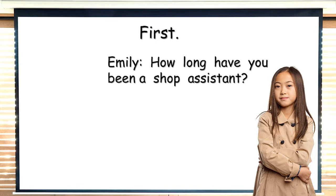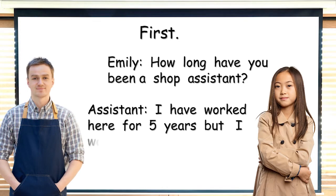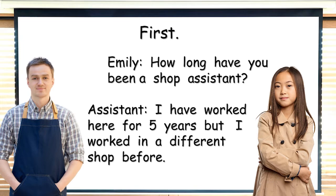Okay, now Emily's next question is very clear. It will have a very clear answer. It's not a broad question. Emily asks, how long have you been a shop assistant? So that will have a very clear answer. He tells us, I have worked here for 5 years, but I worked in a different shop before. So we have a clear question, and that will give us a clear answer. Thank you, Emily. She's learning how to be a good interviewer.